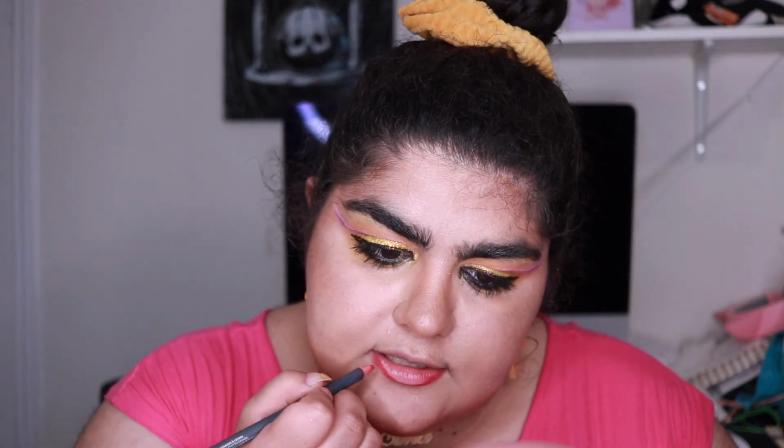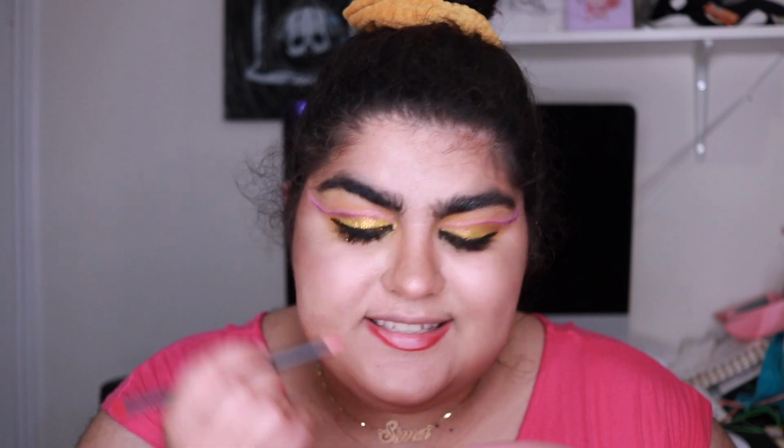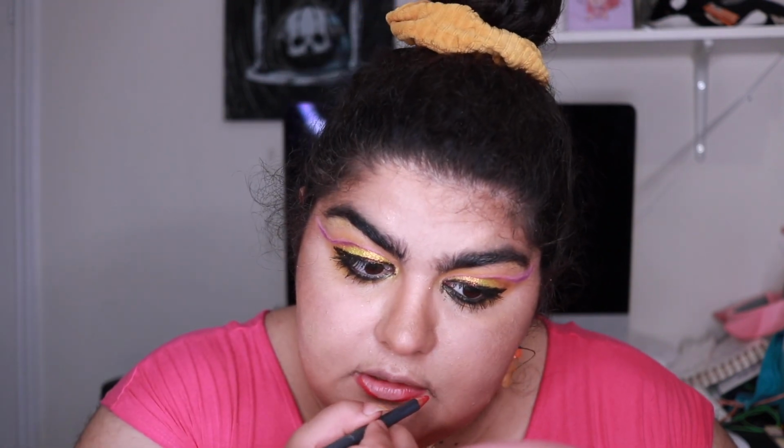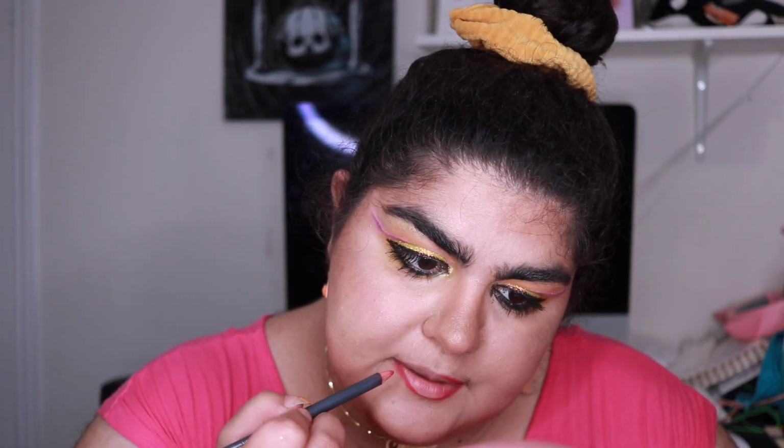See, this is how you make a product that is both creamy but doesn't break upon applying the slightest bit of pressure. You put it in a pencil and not in those plastic twisty tubes that just break super easily. Bite discontinued these, and it makes me really sad.